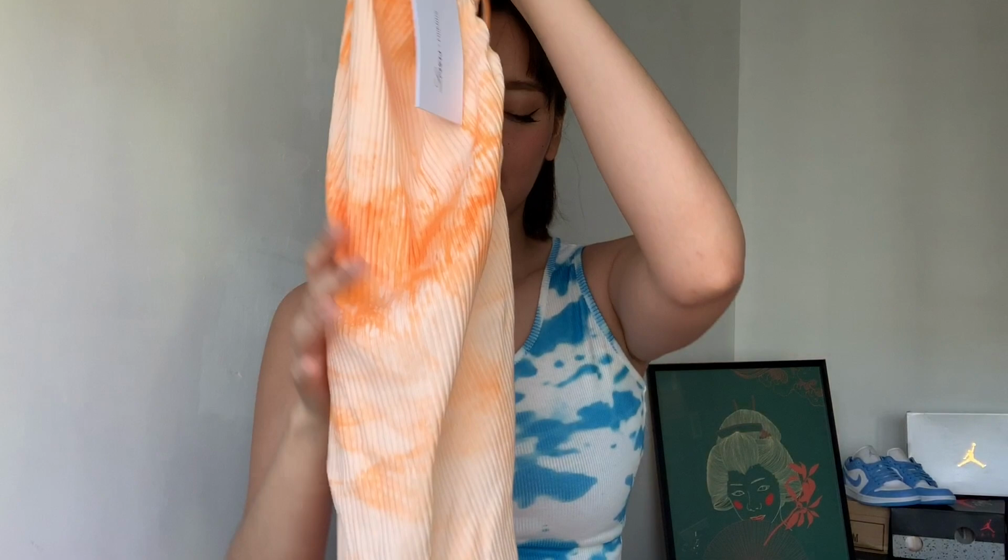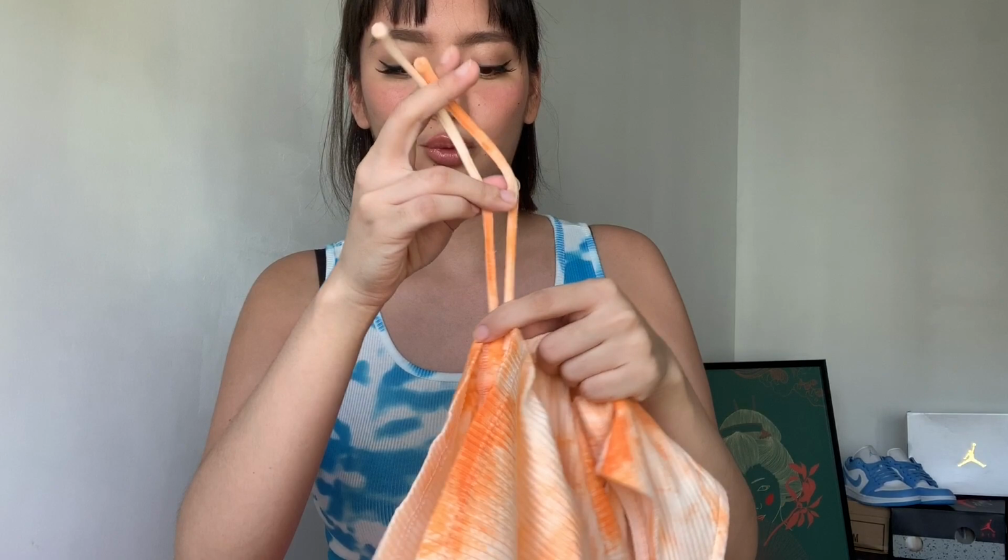Next one would be this one, but I really love tie-dye stuff, especially tie-dye dresses. This is an orange tie-dye dress, as you guys can see. One thing that I love about this dress is it has a scoop neck, and at the back it also has a scoop kind of detailing, and on the side you can see that it has these little straps. It's cool because whenever you want the dress to be a little bit short, you can just adjust it and tie it.